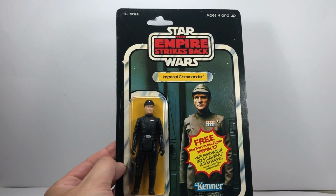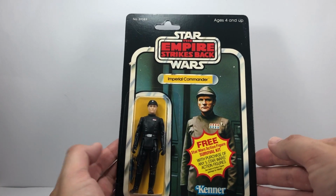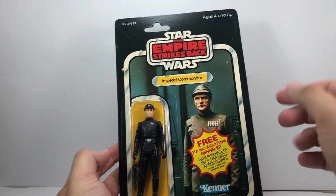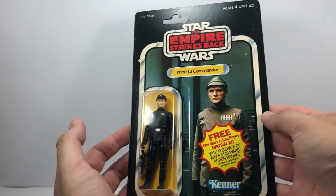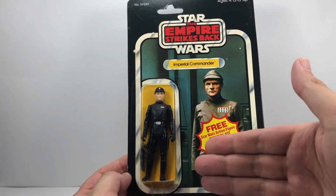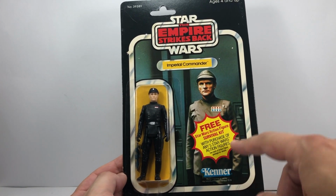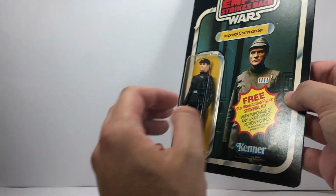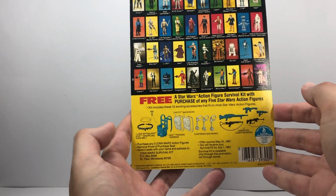Now, I did manage to pick up another vintage item in July. In fact, this came just a couple of days ago, and it's the Imperial Commander. This is on the Empire Strikes Back card. And as you can see, a crystal clear bubble there. This is why I went for that. I do like the clear bubbles. And you can see there we've got the offer for the free action figure survival kit, and you'll be able to see more of that on the back.